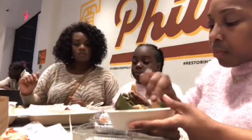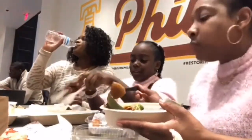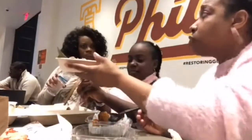Let me try that Filipino. It is so good. Mmm. What is that in the inside? Lemongrass. Is that meat? I think so. We'll pretend there's no meat in there. It's the meat, but meatless egg roll.